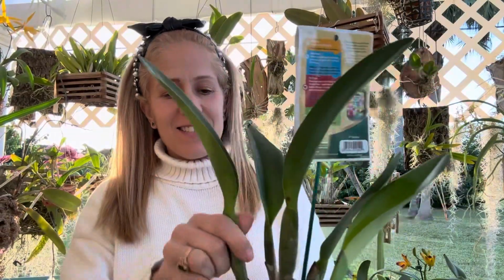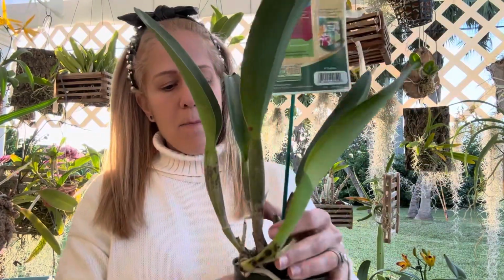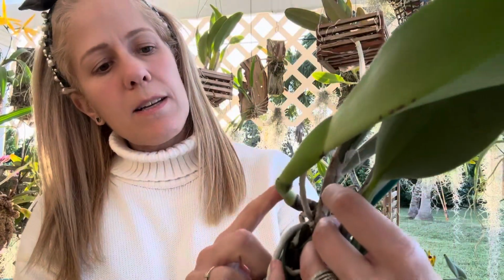I know I'm getting to the age of like a nice evening is repotting your plants, and that's fun. Right? It's fun for me.